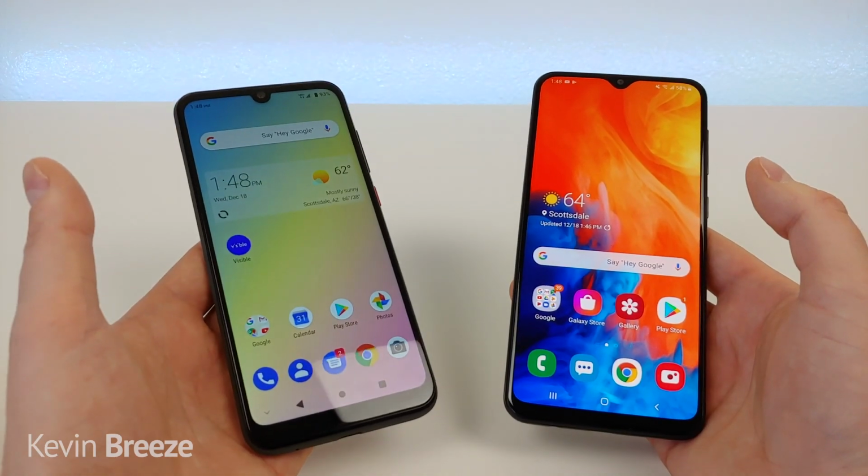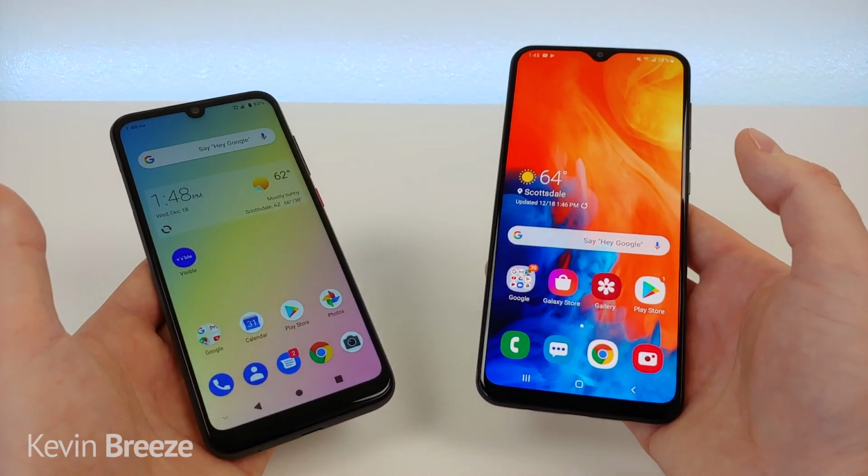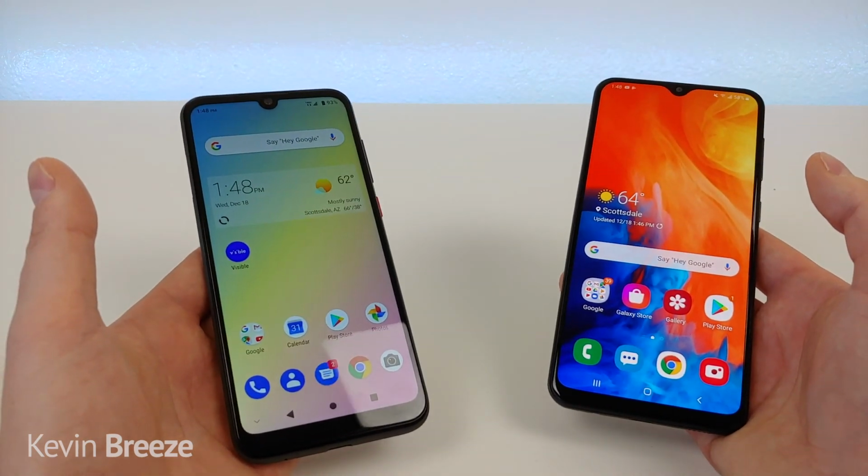Which is better, the ZTE Blade A7 Prime or the Samsung Galaxy A20? Well, in this video, we're going to find out.